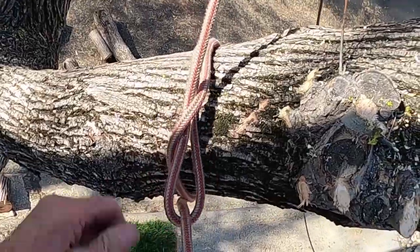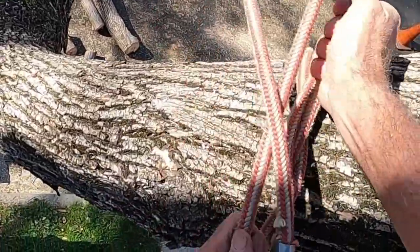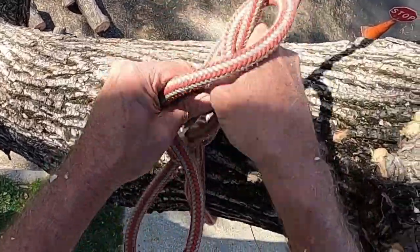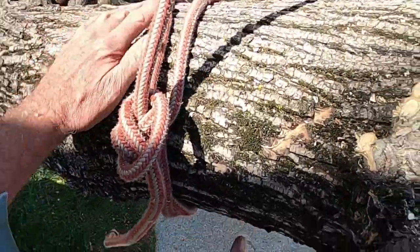Here's that clove hitch again. Simple knot. I think I tied two half hitches on that one just to get the tail out of the way.